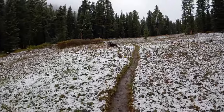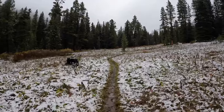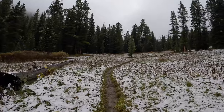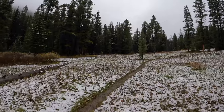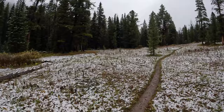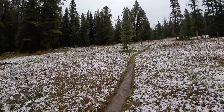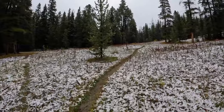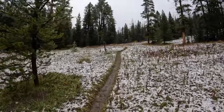As you can see, there's a lot of grizzly bear activity along here. So if you decide to camp there, that should add a little excitement for you.